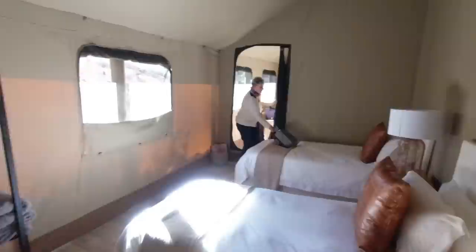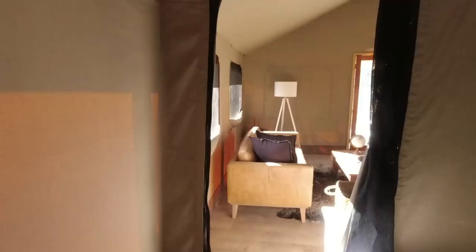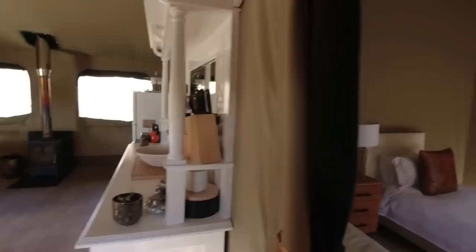Wow. What a big bathroom. It's a loo. Nice shower. Behind the wall. And another bedroom. Yeah, okay, this is the double, the two beds, and that side's the double bed. Wow. I like this place. But I think the best of this place is the view outside.